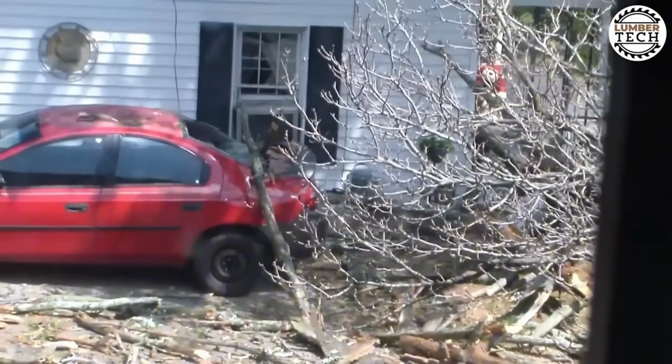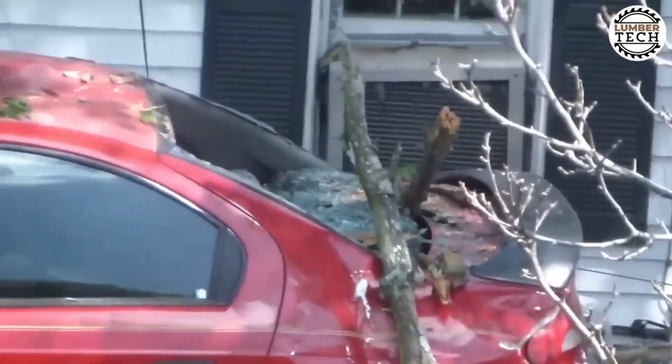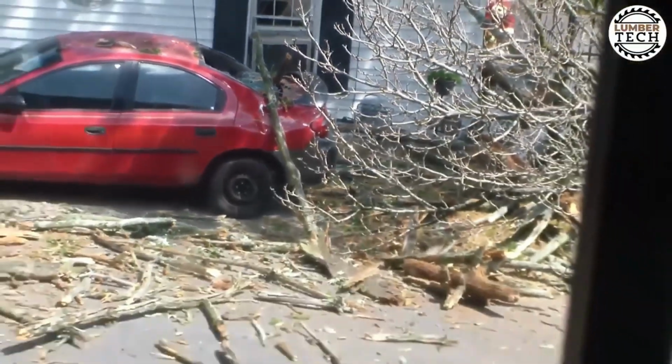Another failed attempt by an amateur. The tree topples onto a home and a car, leaving behind costly destruction that could have been avoided.